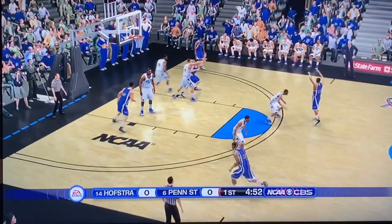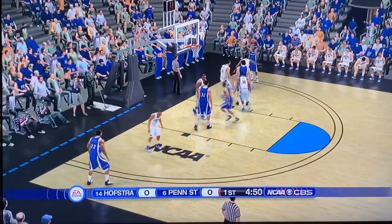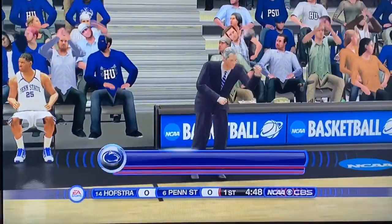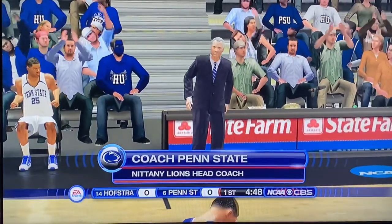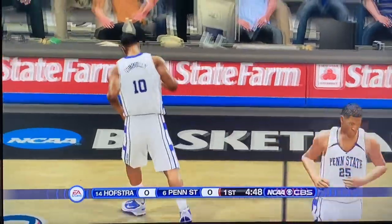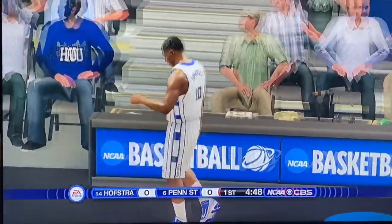Hofstra gets the opening tip, moving the ball around, finding number 2 down low. He's probably going to turn and fire. He is going to the line, though. Penn State's coach was happy there, making him earn it at the stripe rather than having to go and get an easy bucket. Let's see if they can make their first.